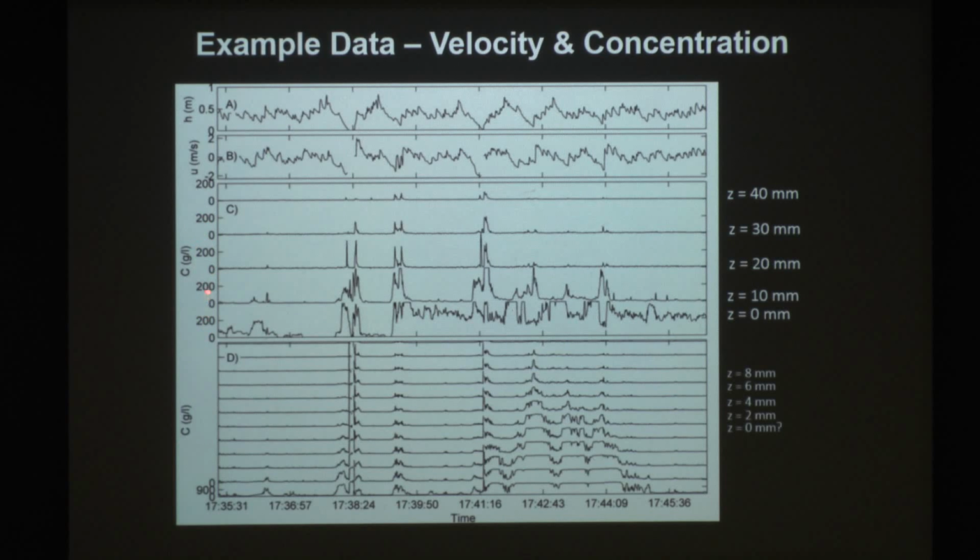Next panel shows a suspended sediment concentration from several sensors. And the spacing here in the vertical is 0 to 400 grams per liter. And every time we have these strong offshore directed flows followed by an onshore directed flow, we get these dual peaked pulses in sediment concentration. That's sediment being picked up off the bed and carried up into the water column, or in this case being advected from offshore, advected past our sensors.